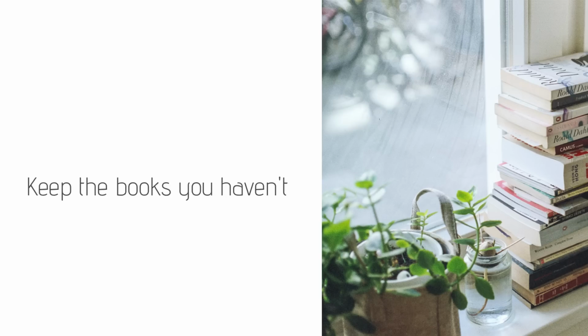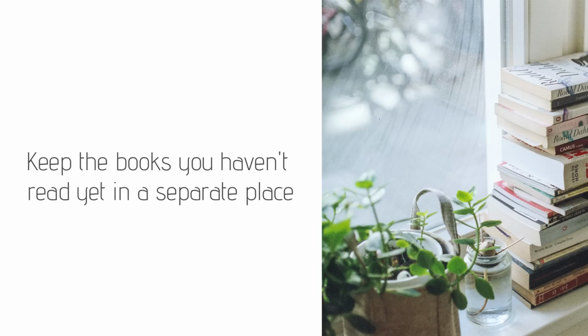And what you can do is put back all of the books that you have already read, but then keep a separate shelf or a separate space for the books that you haven't read yet, and perhaps even put them in order of when you want to read them, so that it'll actually be easy for you to read them and they won't be buried in all of the rest of the books.